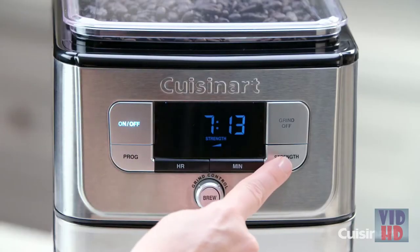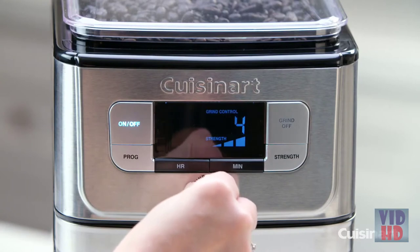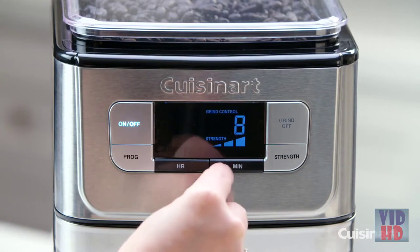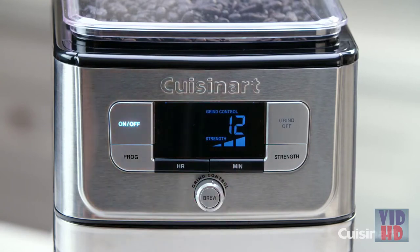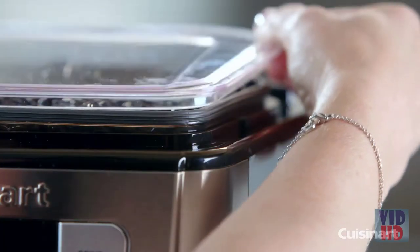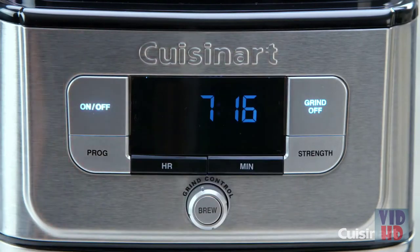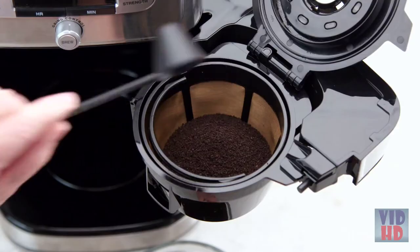To brew, choose a strength option ranging from regular, bold, or extra bold. Then select from 4 to 12 cups. Based upon your selection, the exact amount of beans are dispensed and ground using the grind control. The half-pound bean hopper sealed lid ensures maximum freshness, and the burr grinder can be switched off to use ground coffee with the push of a button.